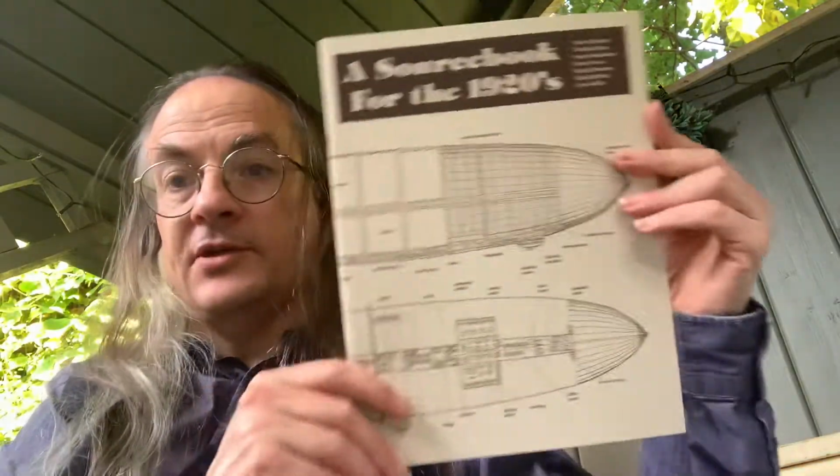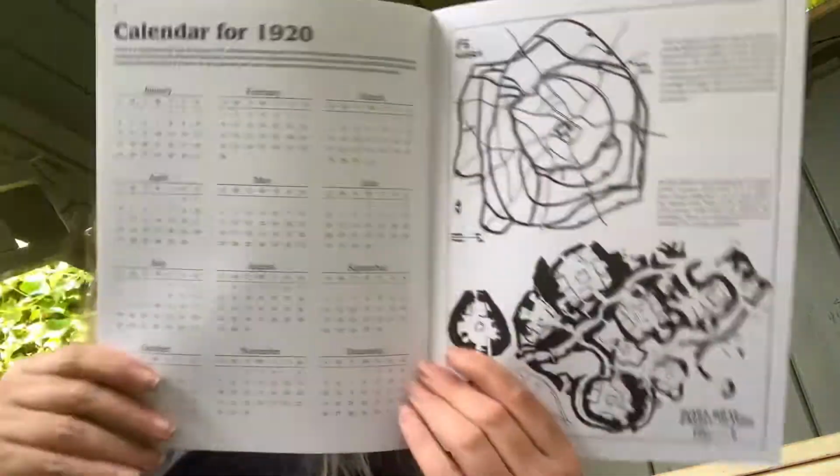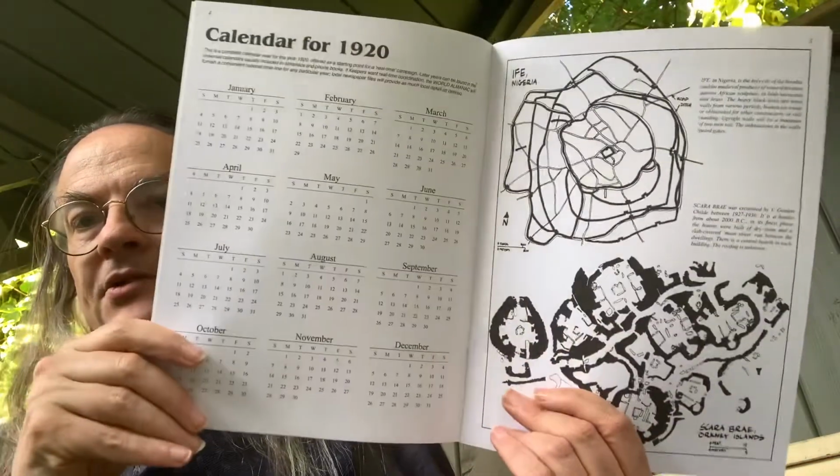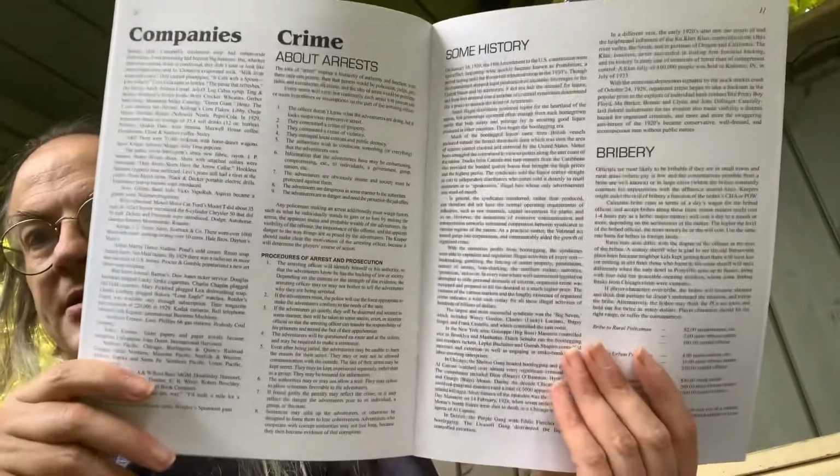And then below that, we have the Sourcebook for the 1920s. This provides you essentially with things like the timeline, a calendar for 1920, and then noted dig sites and thumbnail biographies of various famous personages from the period. And then things like notes on companies, crime, some history, how to handle bribery in the game, notes on cultists and naval skills. I mean, stuff that could come up.